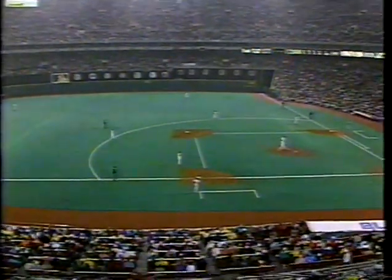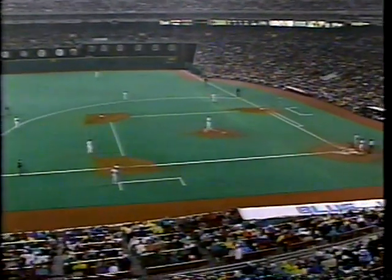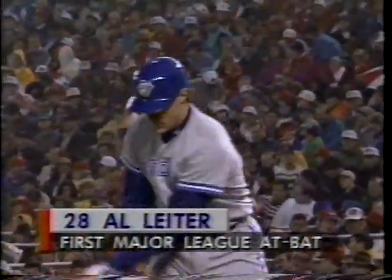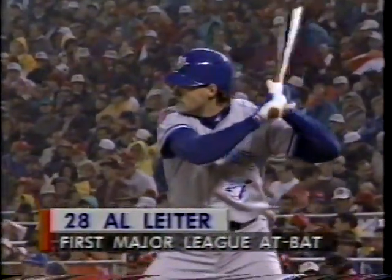That's for sure. The New York Mets lost 103 games this year. The New York Yankees haven't been to postseason play since 1981. The Dodgers haven't seen postseason play since 1988. Wealthy clubs. Leiter down the left field line. Fair ball, bouncing into the corner. Retrieved by Thompson. And Al Leiter has a double.